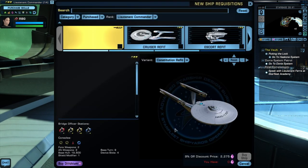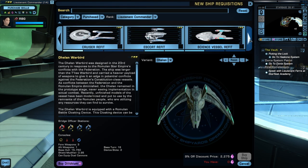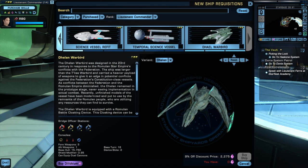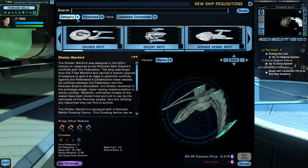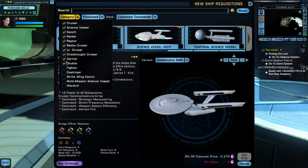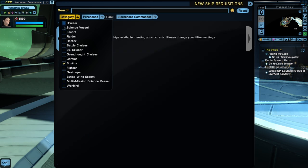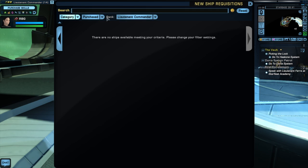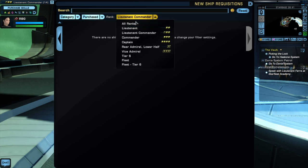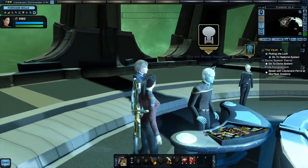So, ship and shuttle. Now, believe it or not, it took me ages to find the shuttle. I had to scroll through loads. And there is a drop down. And what I ended up doing, there's probably a much easier way of doing this, was just clicking all of these ones off. And look at that. It came up there and I was able to just buy it that way.